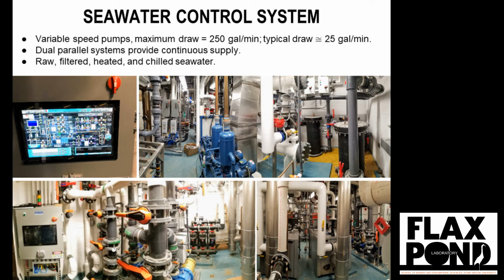It will check and give us accurate real-time measurements of anything that's going on in the lab. And most importantly, with all of those pumps, we have redundancy. Every single circulatory system in the building, which provides both heated and unheated, ambient and filtered seawater, has a backup. So when one pump is taken out for service, there is no interruption in service in the building or quality of water for the organisms being studied.